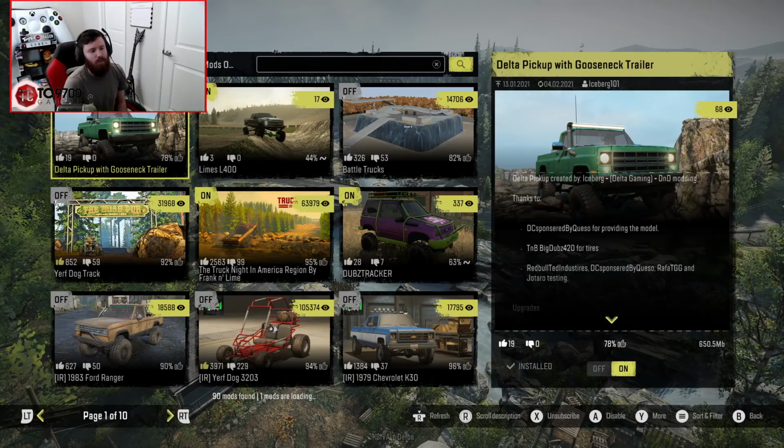Now, this pickup, like I said before, was uploaded by Iceberg 101, and DC provided the model, Big Dubs 420 provided the tires, and there was testing by Rebel Ted Industries, DC, Rafa TGG, and Jotaro Testing. So, with that being said, let's go ahead and dive into this truck.